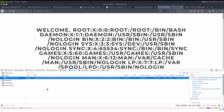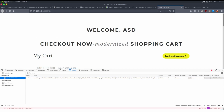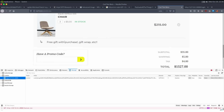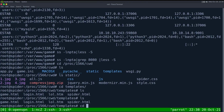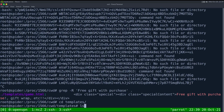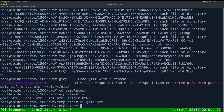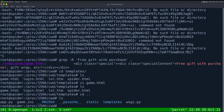Let's get rid of a cookie. Delete. Okay, we can't access the site because we're not logged in. Free gift with purchase. This should be something good to search for. grep -r. Oh no, wrong thing. grep -r free gift with purchase. So it looks like this website was just reskinned. So game.html is really site. And here's where the SSTI, I guess, is. And the username. So, yeah, the game must have just been reskinned, and they just left the things here.